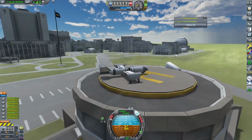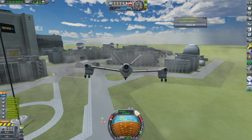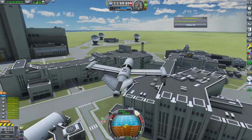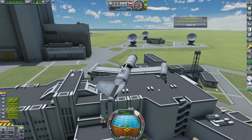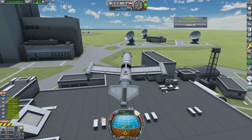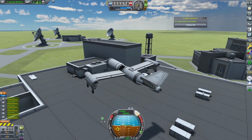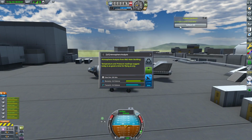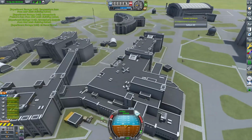Next up is, of course, R&D. Well, that might be the contract sensor, actually, what we just landed on. I can never remember. But regardless, we're trying to find somewhere nice to touch down on our R&D facilities. And there we go. Deploy all. Keep all that data. Collect all. And moving on.